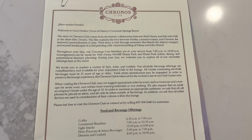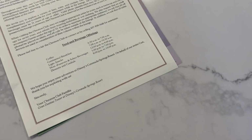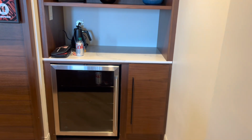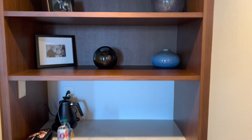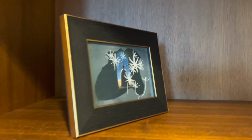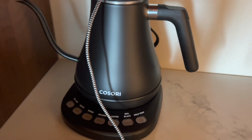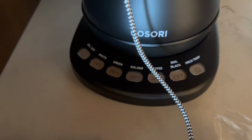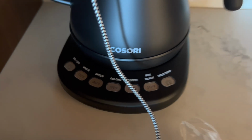They always like that. Here's a list of the Cronus Club, which was the club level at the Gran Destino Tower. If you want to rewind that and pause it, it did show the times of the offerings at the club level. Here are just some decor on the shelves, and here's the tea kettle, but my son has his Switch plugged in here right now, so that's what this cord is. We'll come back to this in a minute and I'll unplug that Switch.